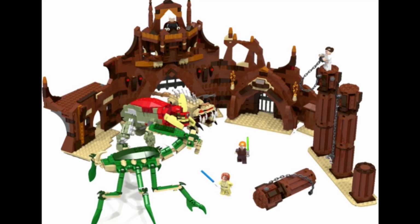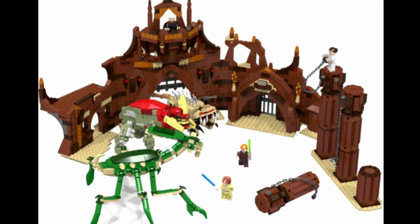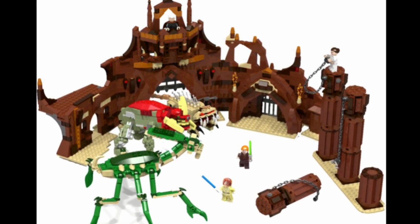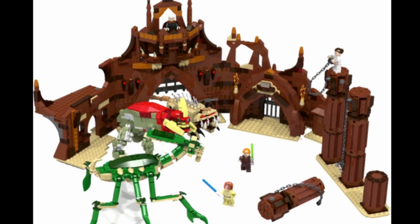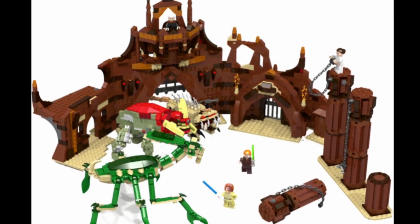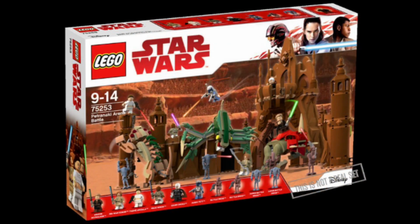But if we did get some sort of large-scale Jedi Arena set, I think it would be pretty popular. Somewhere in the $100 to $130 price range, of course. And you could have a ton of Jedi minifigures and a ton of Geonosians and the monsters in buildable form. Whole lot of stuff going on there for sure. And here's just a mock-up image of what that could look like. I don't own this image, though.